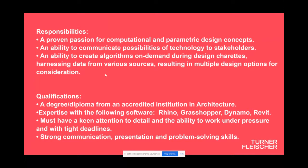So as this grows, and I'm going to show a bunch of examples now, as this grows, then there could be juniors brought on. I was specifically looking for Rhino, Grasshopper, and Dynamo Revit combinations, where I don't want somebody coming into the role and saying, I've never heard of these tools, but let me learn. At the intermediate level, I had to have proven experience. Attention to detail, ability to work under pressure, tight deadlines, this is pretty standard in the industry.